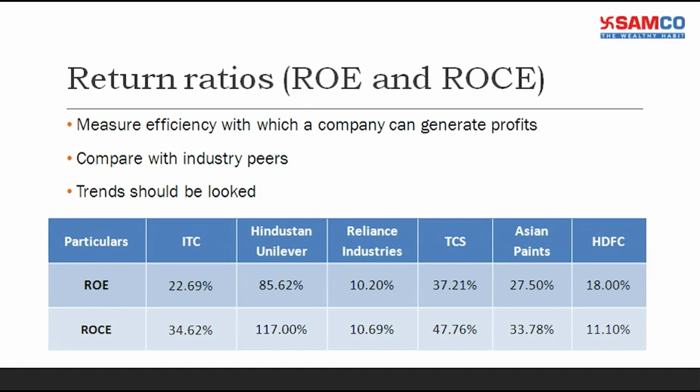Now these ratios are of utmost importance, and should be compared with industry peers to pick the best bets. The trend of these ratios should be looked at to see if they are improving or not. Now you can see that companies in our model portfolio have clocked healthy return ratios.